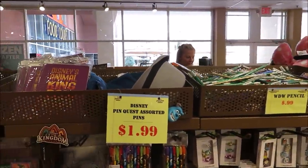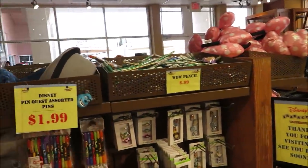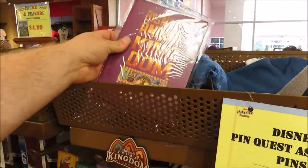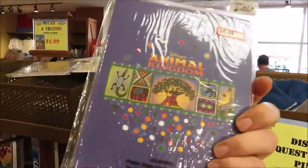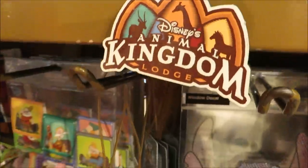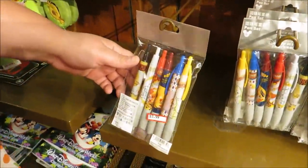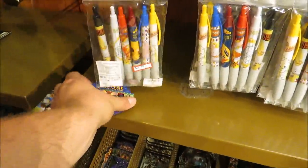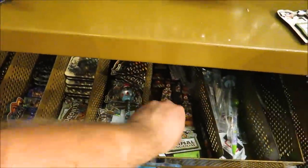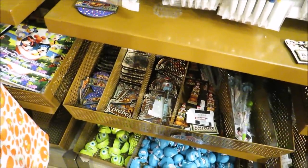And on this little rack right before the cash registers, they have a lot of Disney's Animal Kingdom merchandise, like this. I'm not even sure what it is, but they also have an Animal Kingdom Lodge magnet, luggage tag, pens. Oh, this is an Animal Kingdom magnet. That's kind of cool. $2.99. Oh, here's another one. $2.99. Pretty nifty.